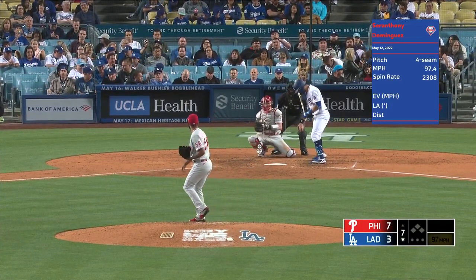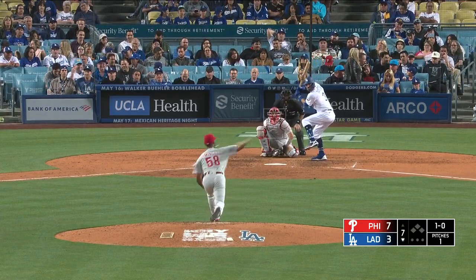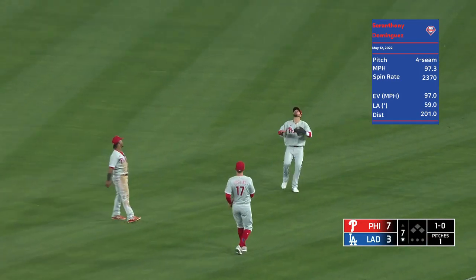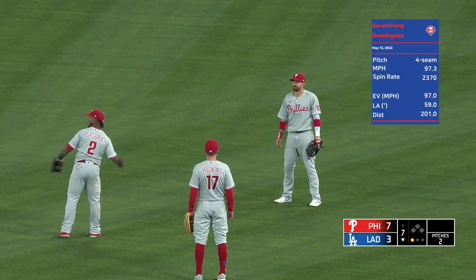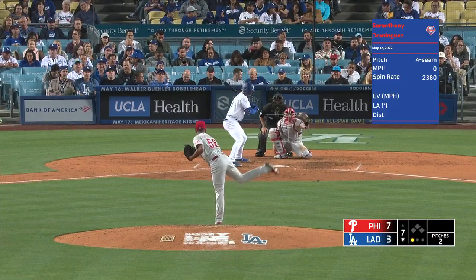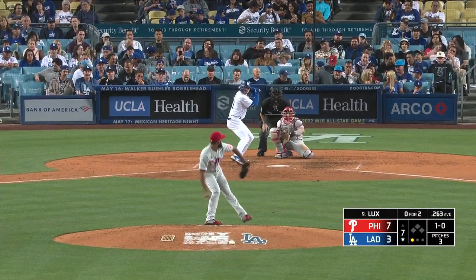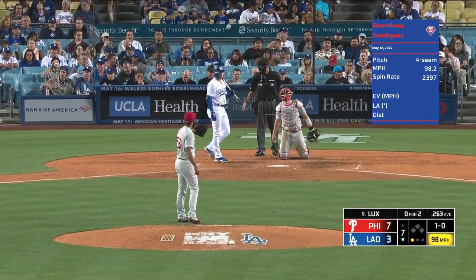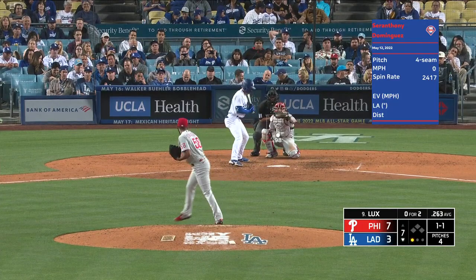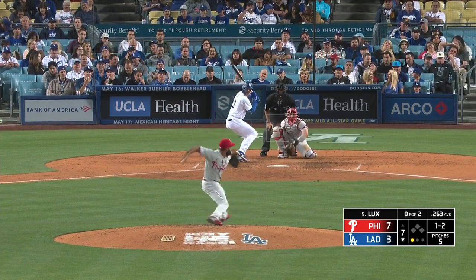Chris Taylor takes ball one. That's a semblance of momentum. Gets under it. Castellanos. One away. One ball, no strikes. 98. That's one thing that kind of bends in the Phillies' favor. The Dodgers against fastballs above 95. It just goes to show you that Trea Turner is kind of coming out of his little slump.